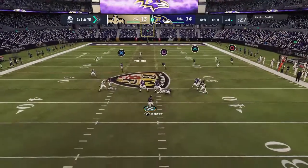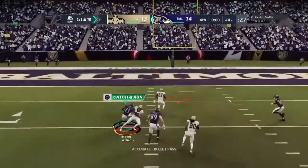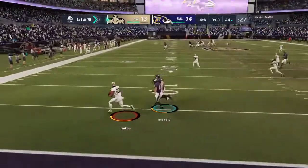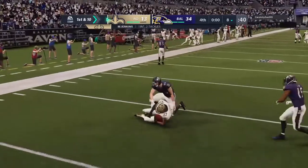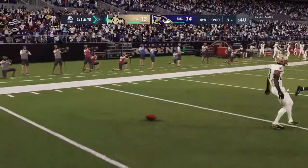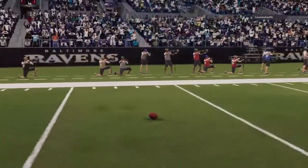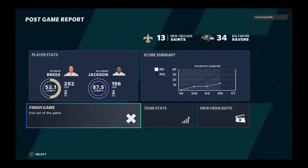They go play action now. Jackson. He's going deep for Brown. Into a double team, and it's intercepted. Picked off by Malcolm Jenkins. And that will write a finish to this ball game. So the final seconds tick away in this Baltimore victory.